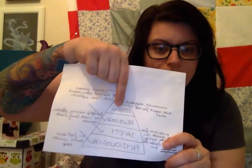The next level is esteem. Now notice these are things which we don't always feel like we have, and they're things which we don't always work on, really. I feel like we work on the other ones first, which is good, because you should, but esteem is important. So under esteem, we have achievement, independence, status, respect from self, and respect from others.